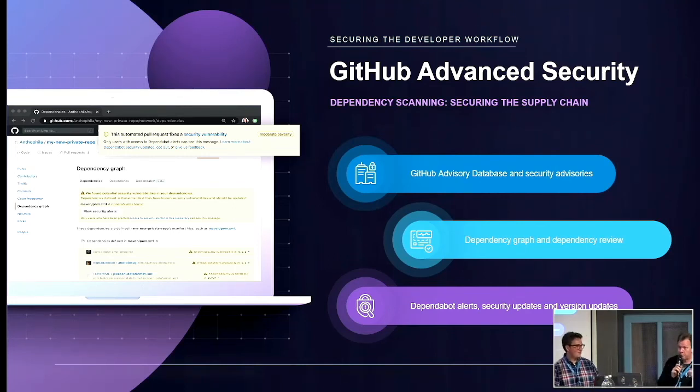And the problem with Log4j was that no one knew if their code was affected. And this is really powerful for that, and it's really standard in the platform for GitHub Enterprise users. So it's really cool to have. But that's not all that comes with GitHub Advanced Security.